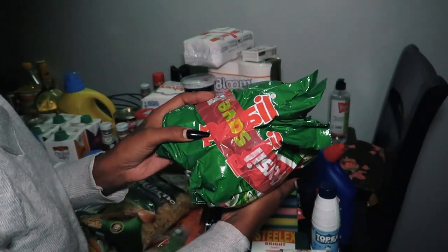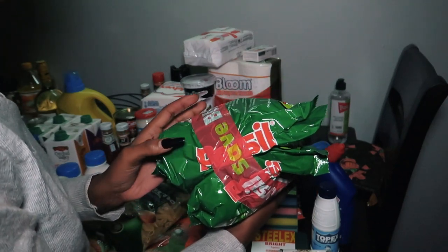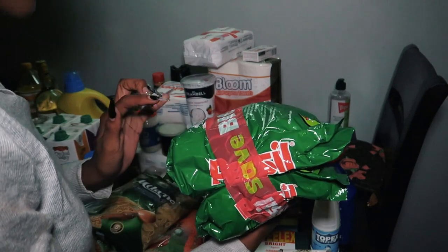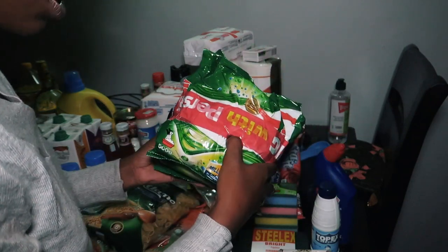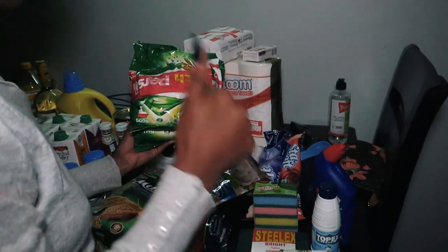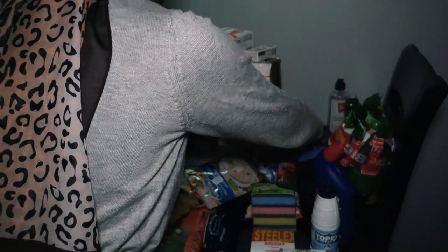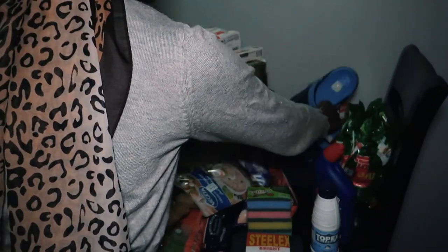Yeah, so Persil, this is very good when it comes to generally like a washing machine and all. This has been good of late. I used to use Ariel, but I found out about Persil and it's really, really good. I would recommend Persil. Okay, next, what did we get?